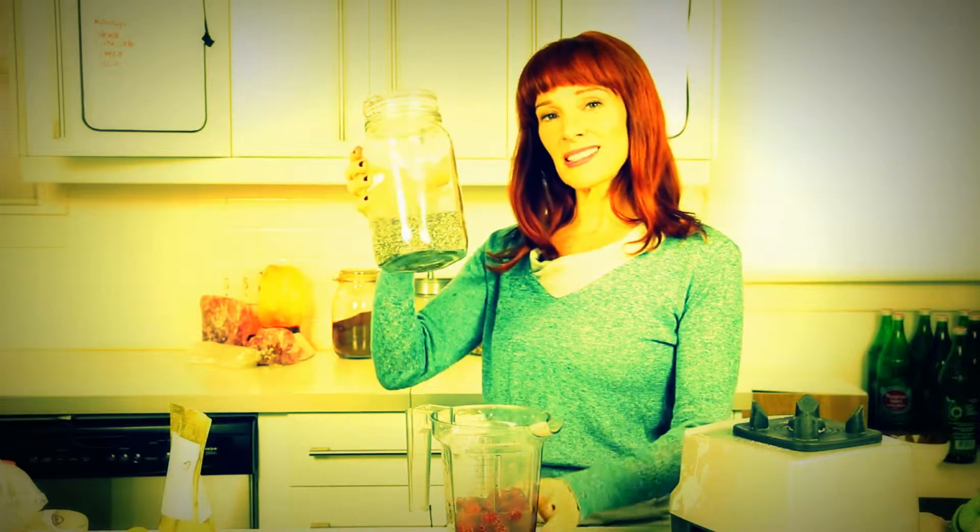Okay, so now we have coconut water, raspberries, vanilla. We could call this a day, but to take it over the top, we're going to add chia seeds. Chia seeds are, I think, the one food that I wouldn't ever want to live without. Why? Because they are detoxifying. They act like little scrubbing bubbles in our intestines and pull out junk.